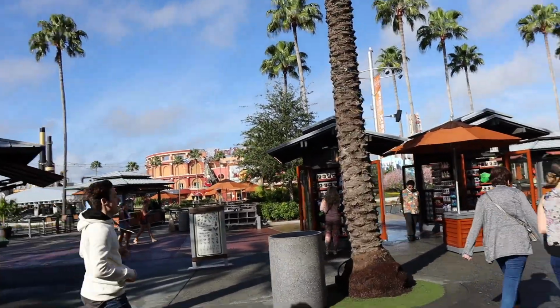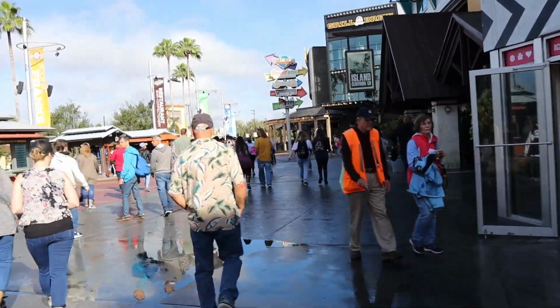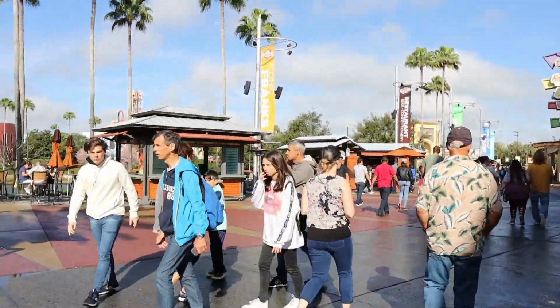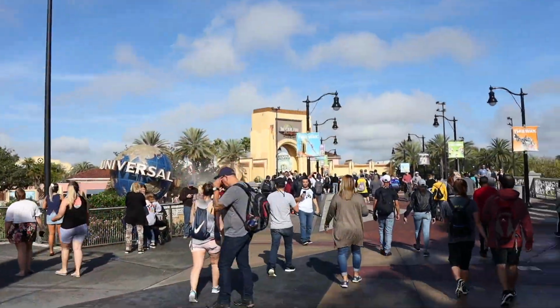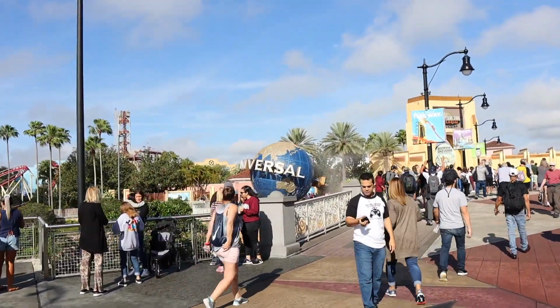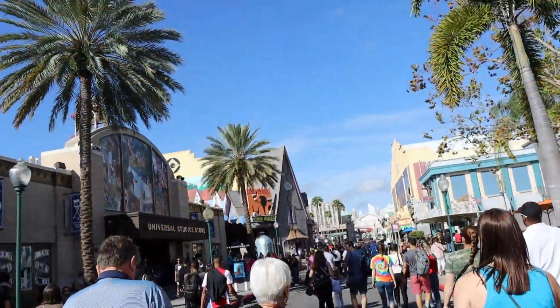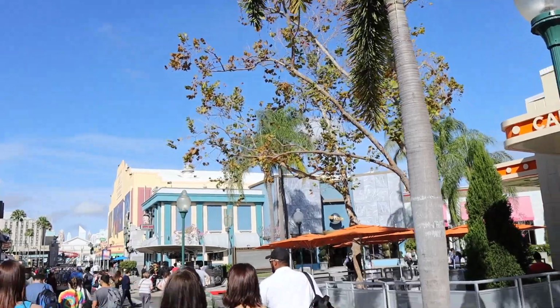And already one major difference between Hollywood and Orlando is that Orlando has a couple of different parks, whereas Universal Hollywood is just the one park. And an always popular photo location right in front of the Universal Globe. And here's the main entrance for Universal Studios Florida. All right, we are finally in the park and making our way down the main strip.